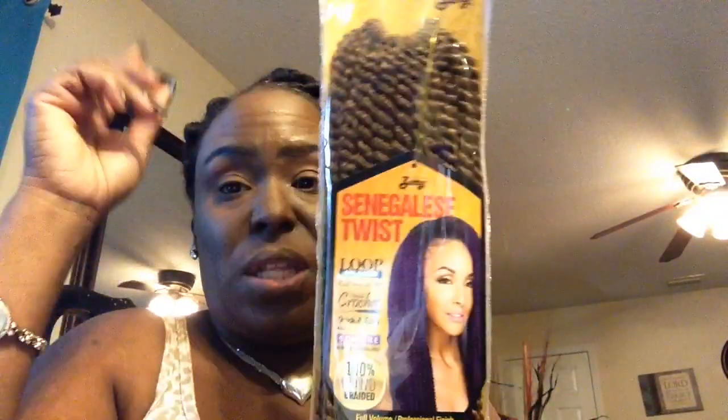The first thing I did, I went to the beauty supply store, because I'm getting ready to do something to my girl's hair. So, I bought some Zuri Senegalese twist loop application crochet braid hair, 100% hand braided. Full volume, professional finish, twisted from top to bottom, and this is 14 inches. I got a color SOM 2730, because I am going to put just a little bit of color in the hair.